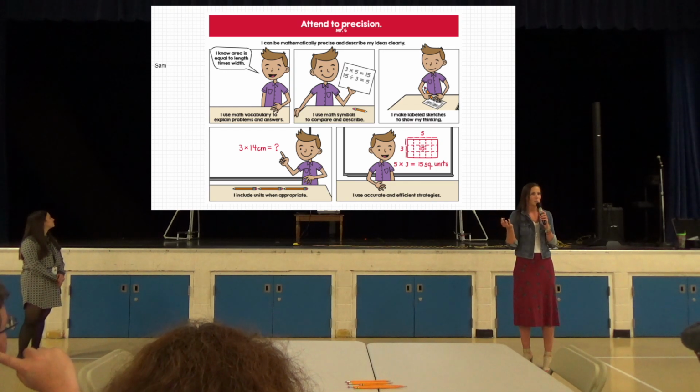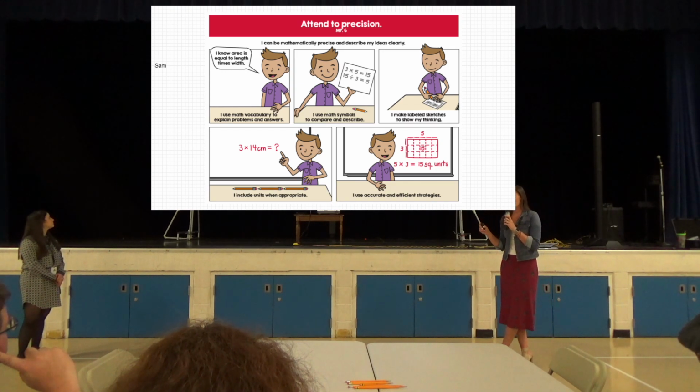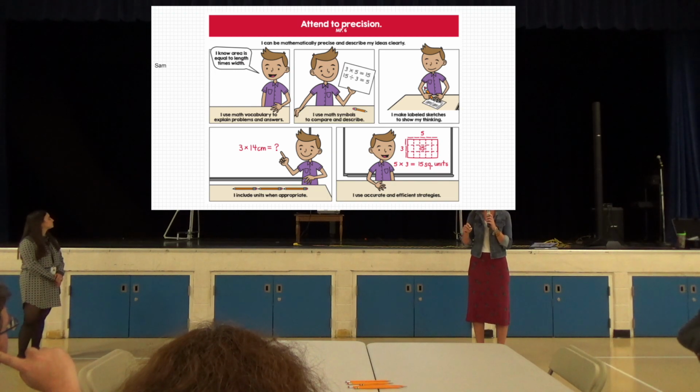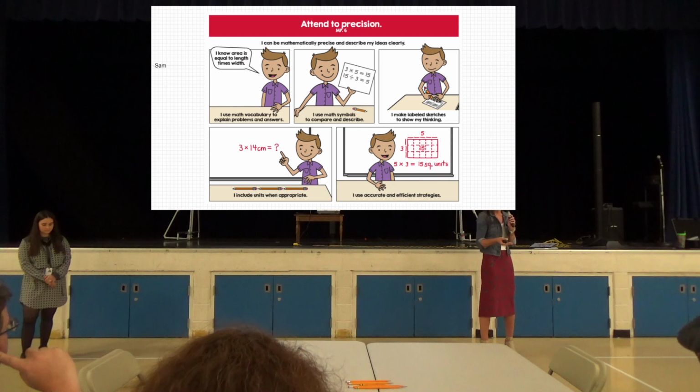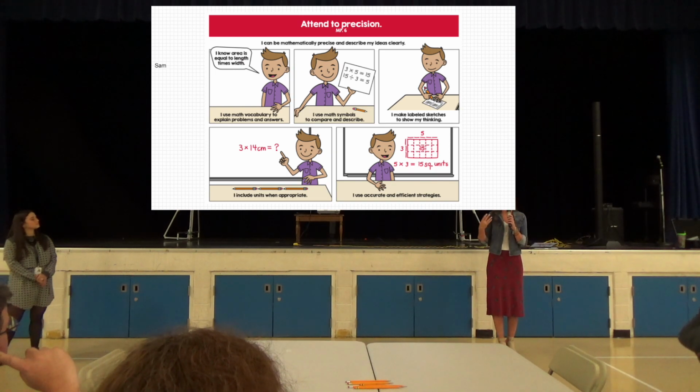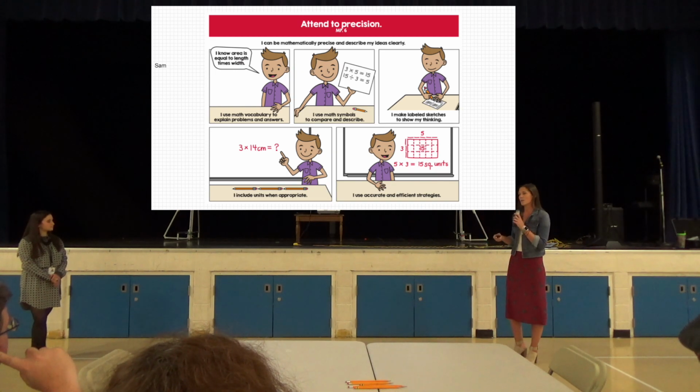Attending to precision, I think, speaks for itself. But the thing I want to point out is it's not just precision in calculation, it's also precision in language. Being able to use the correct mathematical terms and really work on, again, their ability to speak and sound like mathematicians.